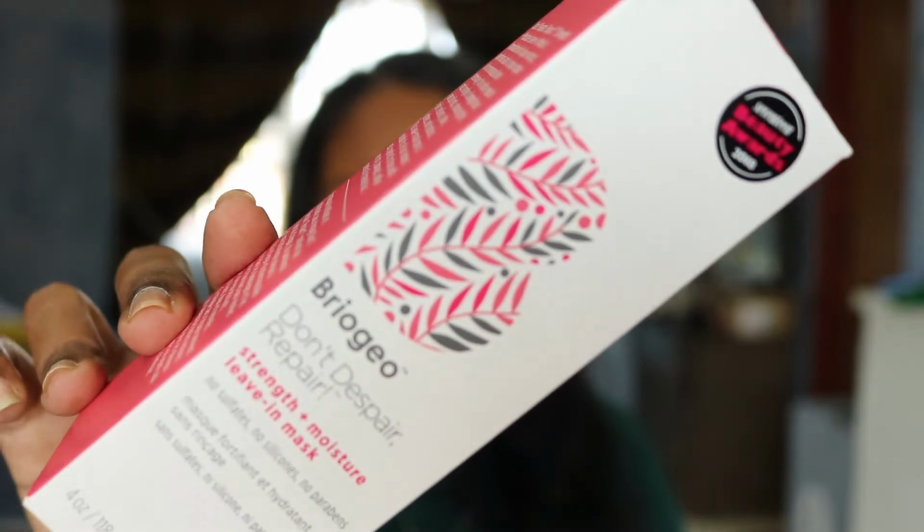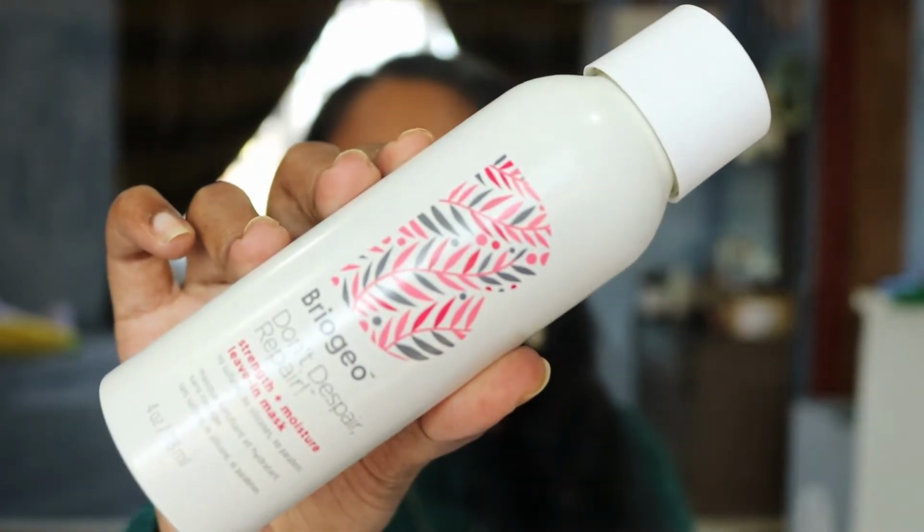Then the next one is the Briogeo Don't Despair Repair Strength and Moisture Leave-In Mask. So this is how it looks in the packaging. And when you open it up, it's a spray. So it looks like this. I've never used this yet, but I'm very excited to use this.